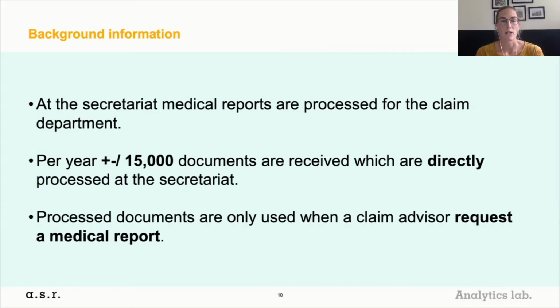Now, at this medical secretariat, we have around 15,000 documents that are received yearly, and they directly process these documents. However, interestingly, only these documents are used when our claim handler actually requests a medical report. And sometimes the opposing party already sends these documentations before the claim handler requests such a medical report. The goal of this analysis was to find out how we could improve this process. And the advantage of this case was that we had one siloed department. So the team manager really wanted us to come up with concrete improvements for this process.